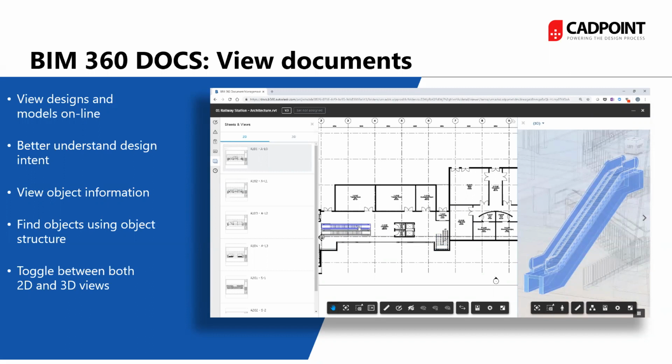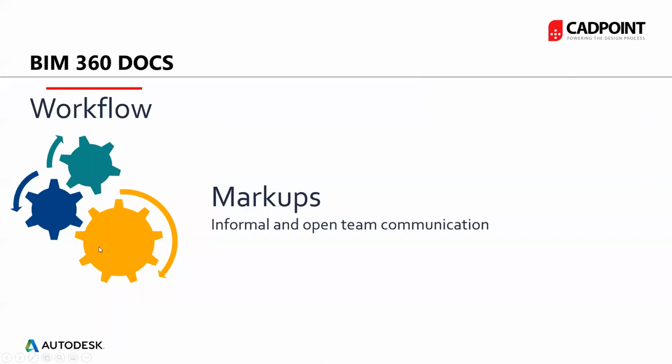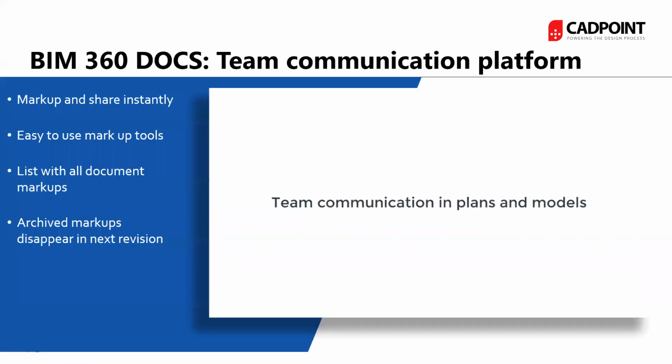And the same with the escalator there as well. So that's viewing documents within BIM 360. Obviously, once we've looked at these, we may have to give some information back to the originator. So one of the best ways to do this is markups. So inside the viewing capabilities, we can start to mark up and share our markups automatically.